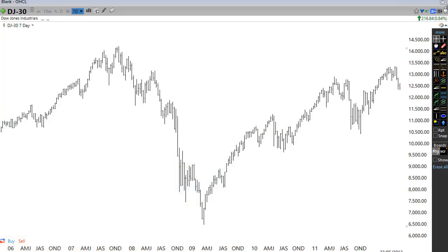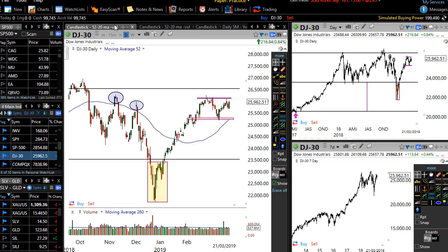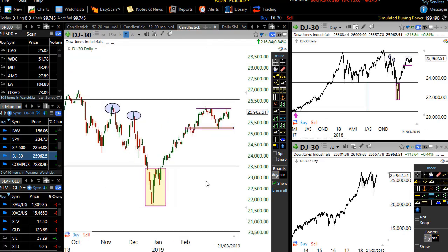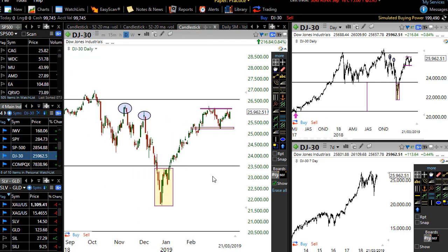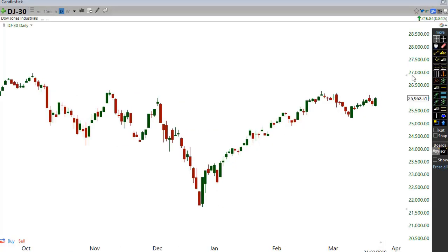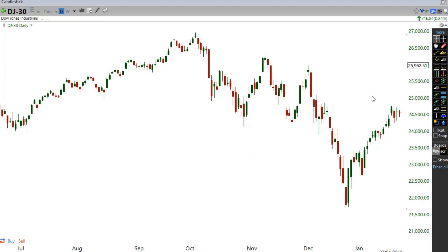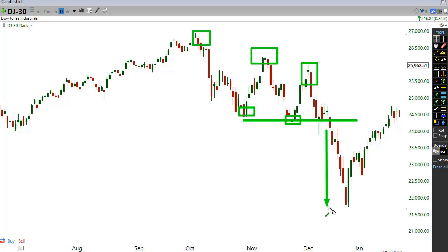Right? So if we go have a look at, say, the actual stock market itself. Let's bring it up here. What did we have here? Look at this here, guys. What is this here? This is a high, lower high, lower high, low, low, breaking of previous lows. Then guess what? Oh, then the selling started happening. Oh, what a coincidence. Guys, it is all in that.